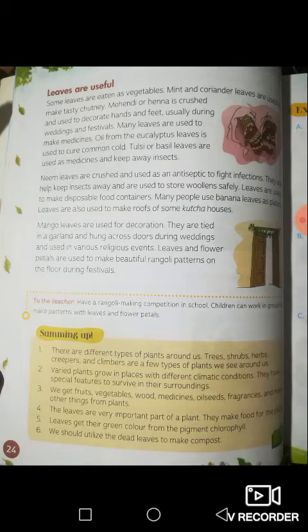And sometimes banana leaves can also be used for plates to contain food. Mango leaves are used for decoration. They are tied in a garland and hung across doors during weddings and used in various religious events. Leaves and flower petals are used to make beautiful rangoli patterns on the floor during festivals, right? So leaves can also be used for decoration around houses.